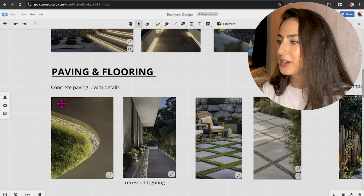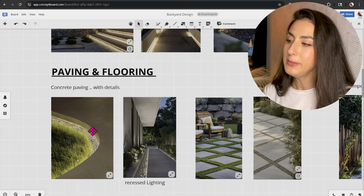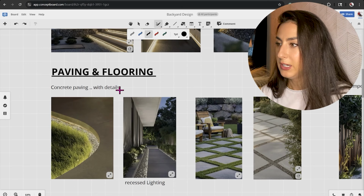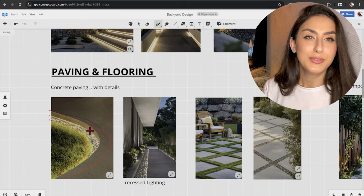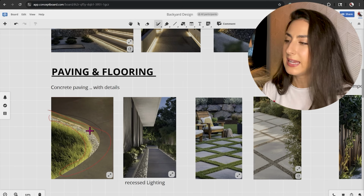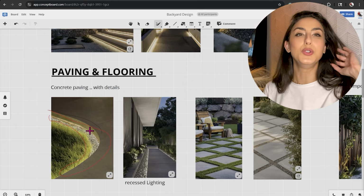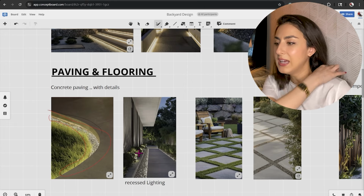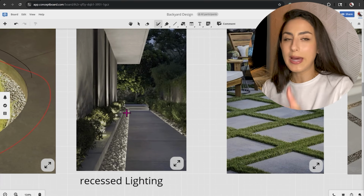So if you do a concrete paving and then you have your grass on the side, show me a little bit of a gap around here. Just a tiny little bit. Put some different type of stone there, and then with the strip lights. And I'm not gonna have anything against your concrete paving, because it shows me that you gave it a little bit of thought.